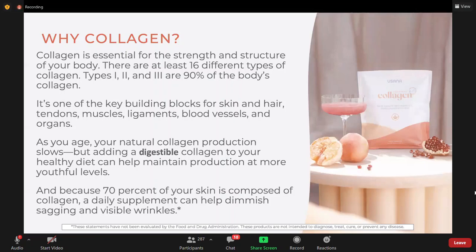Now, we do get building blocks and precursors in our diet. Our body makes collagen from amino acids from protein intake, vitamin C, copper, vitamin A. There's a few others that are precursors that we need to make collagen. Unfortunately, as we age, though, our ability to synthesize collagen is reduced and is basically less efficient.